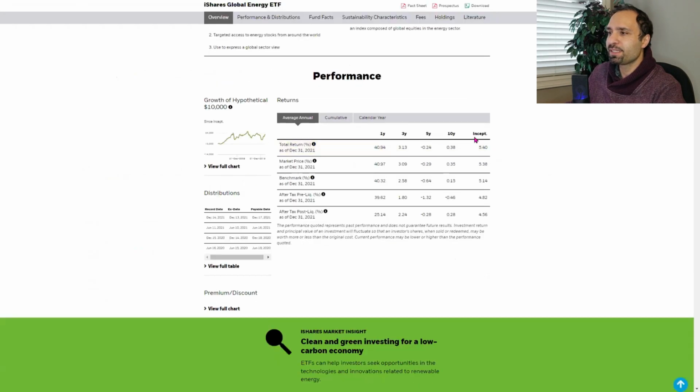Let us get started with the returns first, and we're going to take a look at the market price return. The 1 year for that as of the end of December 2021 was at 40.97%, 3-year annualized return of 3.09%, 5-year annualized return of negative 0.29%, 10-year annualized return of positive 0.35%, fraction of a point, and annualized return since inception date was at 5.38% for this fund.